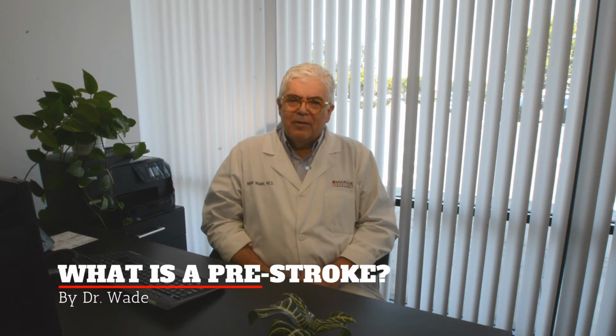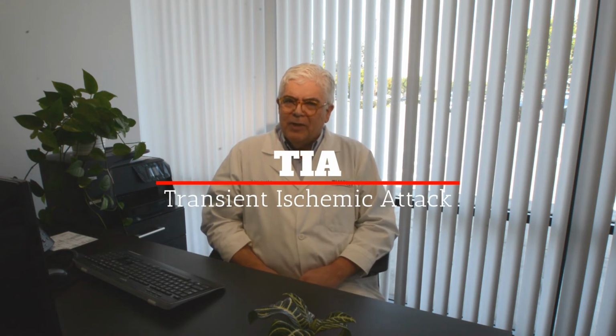What is a pre-stroke? Pre-stroke would be a term also known as a TIA, or a transient ischemic attack, where there can be either incomplete, stuttering, or partial loss of neurologic function related to brief or transient decrease in blood flow to the brain.